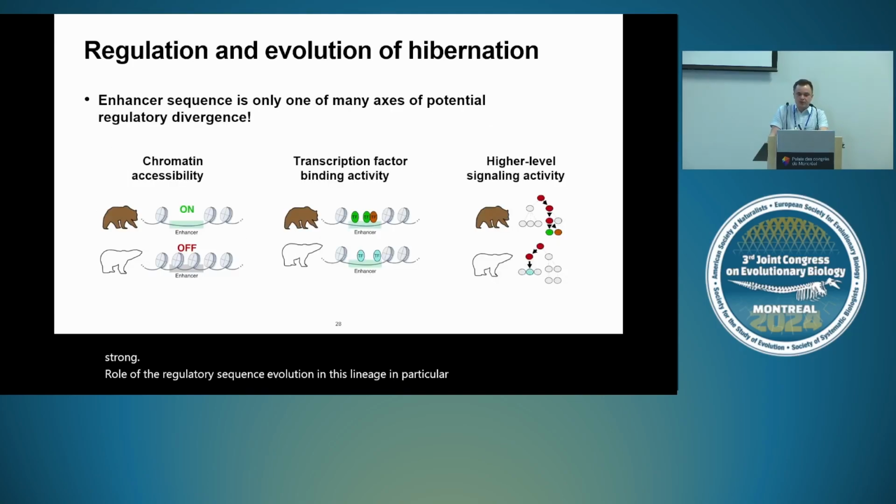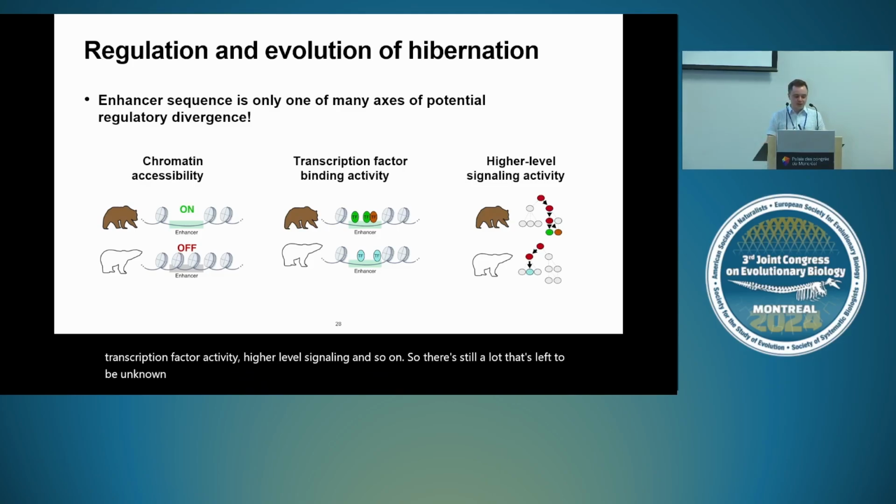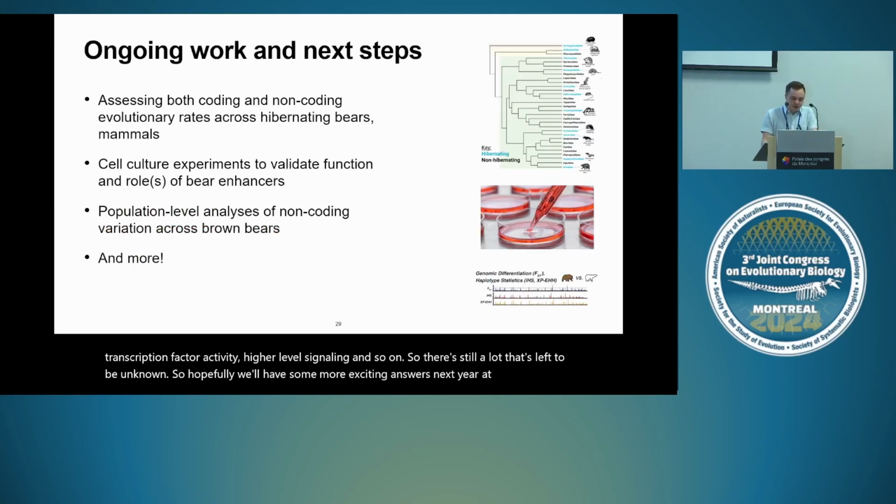But I just want to mention that this is one of a large number of axes of potential regulatory divergence that could contribute to this, whether chromatin accessibility, which we haven't looked at, transcription factor activity, higher level signaling, and so on. So there's still a lot that's left to be uncovered, so hopefully we'll have some more exciting answers next year at Evolution. We're doing a lot of work that I don't really have time to focus on, but I'd be happy to talk more with people afterwards.